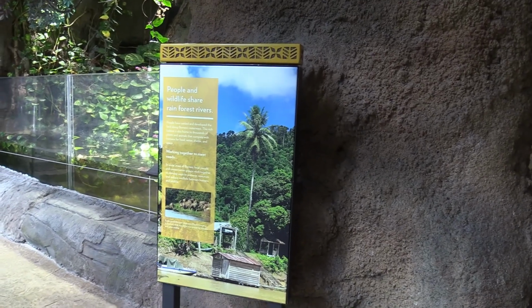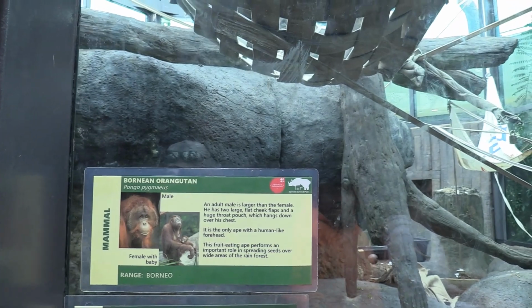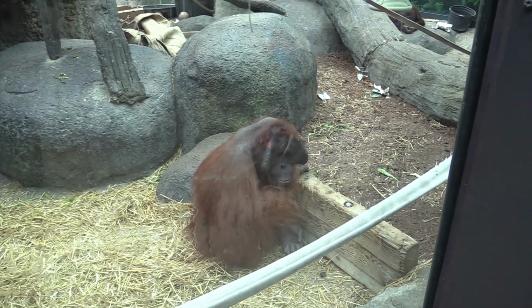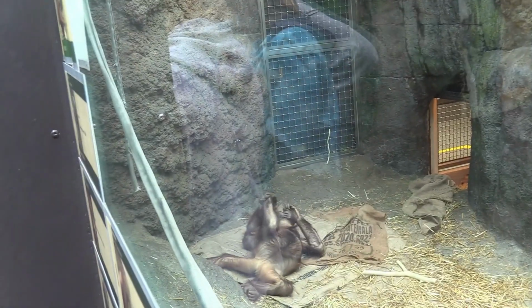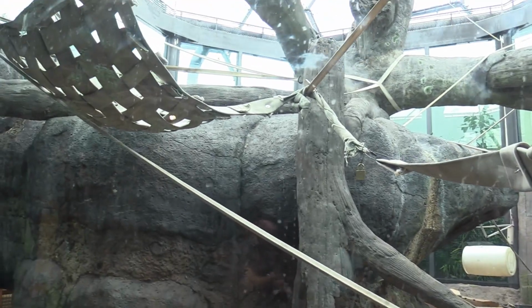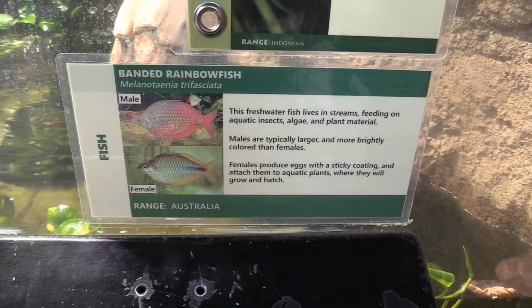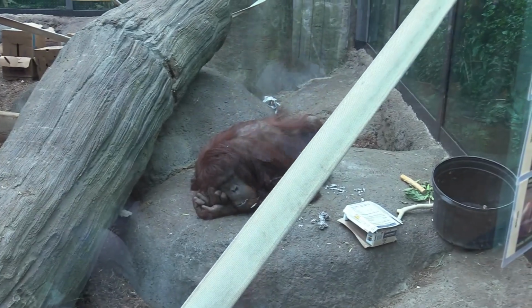More information about rainforest. Orangutans need trees. Alright, we got Bornean orangutan. Well, the orangutans they have here. Okay, I see the male orangutan. Another one right here, looks like he's playing with the young one here. Cute. Another one right here. You see orangutans, you have a lot of places for them to climb on. Here we got Boeseman's rainbow fish and banded rainbow fish. Alright, here we go. See all the rainbow fish. Another orangutan right there.